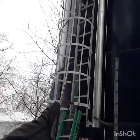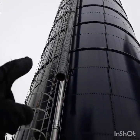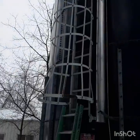And I can't wear much clothing. You know, you can't wear your Carhartt and go up there. That chute, I barely fit through that chute as I am.